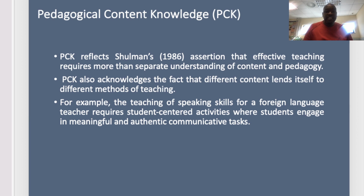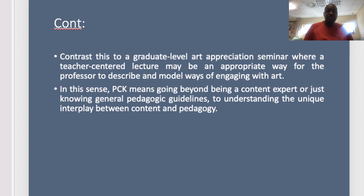For example, the teaching of speaking skills for a foreign language teacher requires student-centered activity where students engage in meaningful and authentic communication tasks. Contrast this to a graduate level art appreciation seminar where teacher-centered lecture may be an appropriate way for the professor to describe and model ways of engaging with art. In this sense, PCK means going beyond being a content expert or just knowing general pedagogical guidelines, to understanding the unique interplay between content and pedagogy.